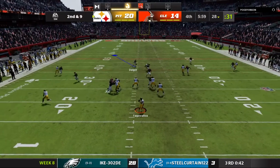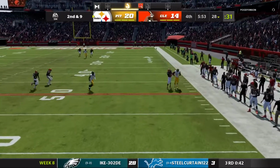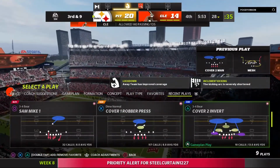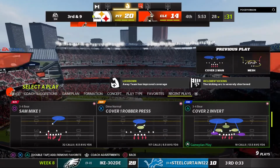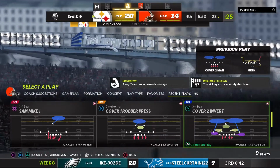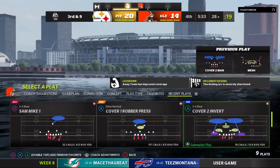On 2nd and 9, Tua eluding the pressure right. And that'll fall incomplete. He was hit just as he let that go. And now it's 3rd down. That was an interesting look there because as soon as he got outside the pocket, I thought he was going to take off and run for yardage. But what often happens now with these quarterbacks who can move, defenses want to try and keep bodies in front of them. And I think that discouraged him from taking off and made him try a pass downfield that fell incomplete.